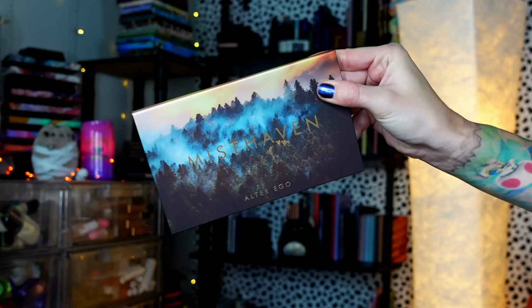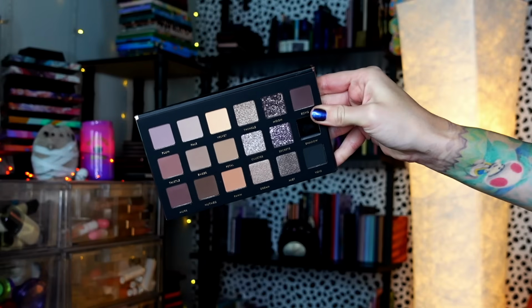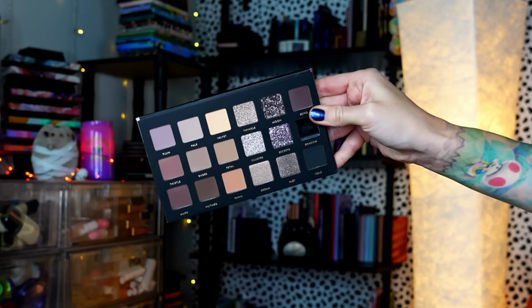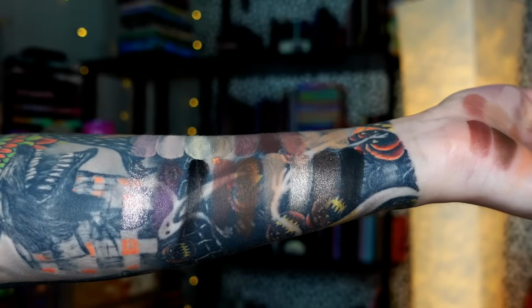Moving on, Alter Ego came out with the Mist Haven palette. This is supposed to be a dupe for the Pretty Grunge from Huda Beauty. They do reorganize their shadows a bit, so their dupes aren't the exact same layout, just the same color story, just rearranged a different way.